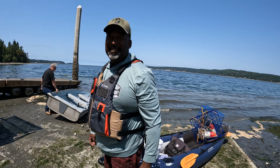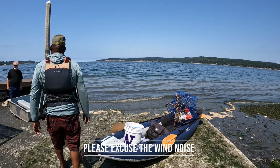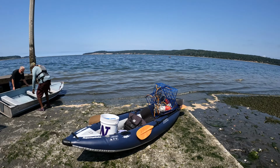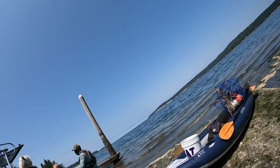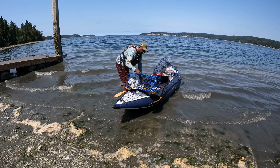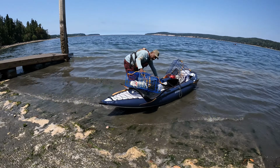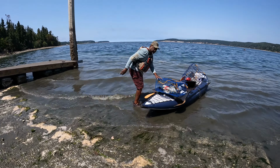I'm getting ready to send my husband off to adventure on his first time going kayak crabbing. Not too heavy, is it? No. My husband is positioning the boat so he can sit in the boat and crab away. The current is a little rough today due to the wind.